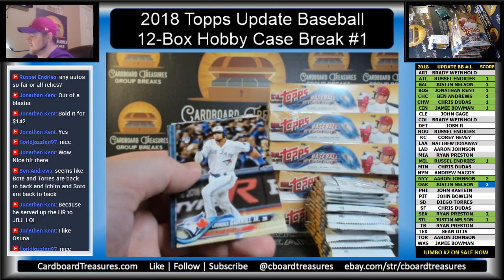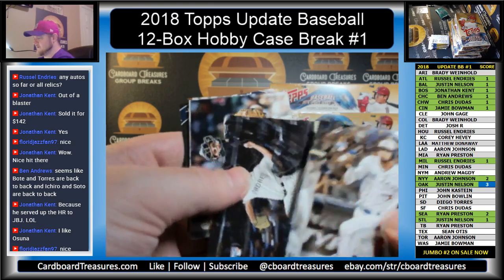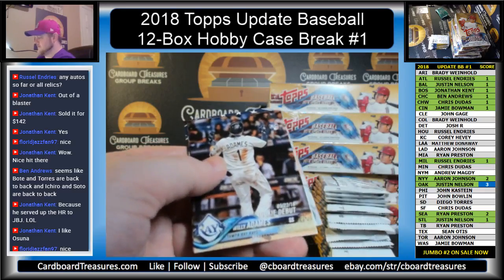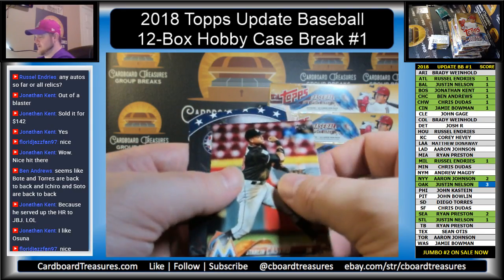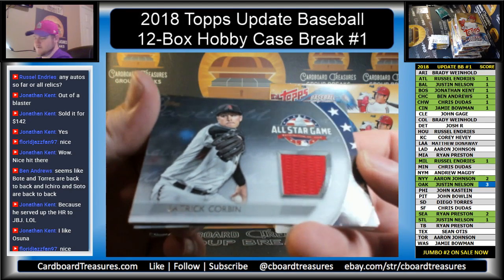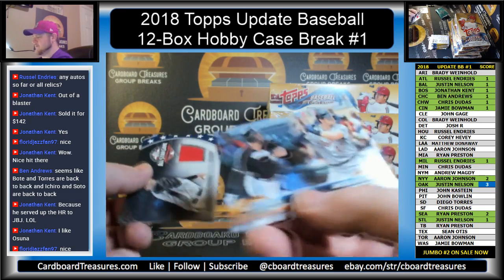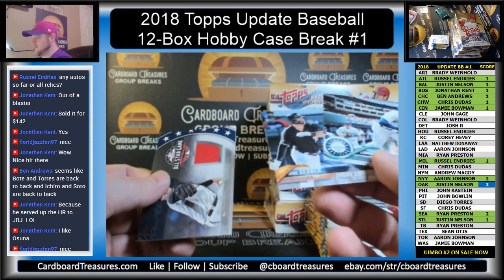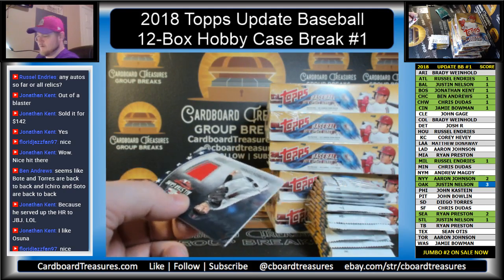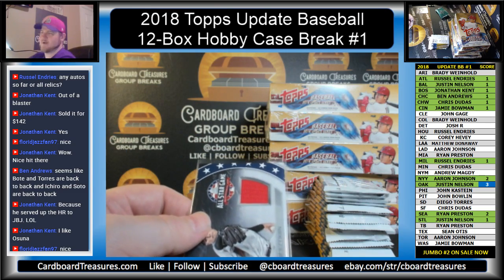There's Ohtani, three-game homer streak. Aaron Judge, legendary All-Stars. And Patrick Corbin, All-Star Game jersey. That is going to the D-backs, Brady. Oh, two of them on the back. Not numbered. Alright guys, we're through 7 boxes, still no ink.